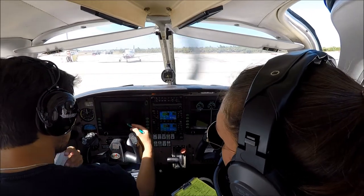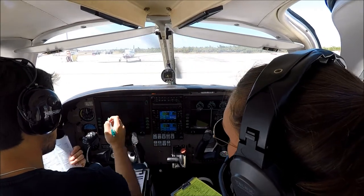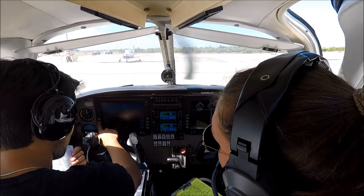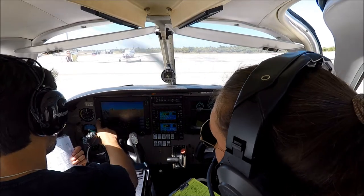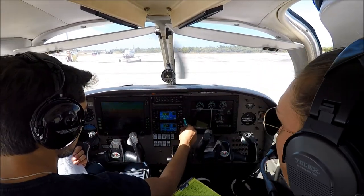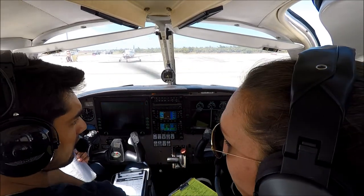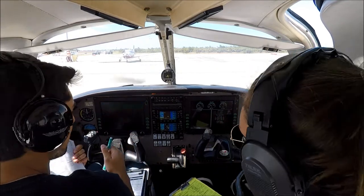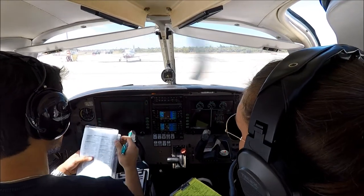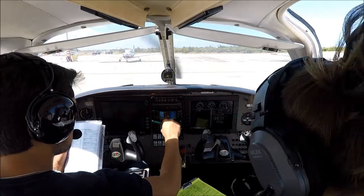I check GPS 2. LCD I have left, no flags. VCD I have up, no flags. RMI is 135 and desired track 150. I put this in GPS 1. Okay. The VOR check was done like one day ago, so we're okay. And I grab the ADS-B.